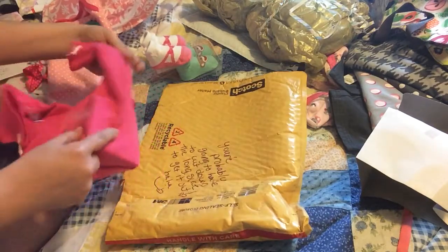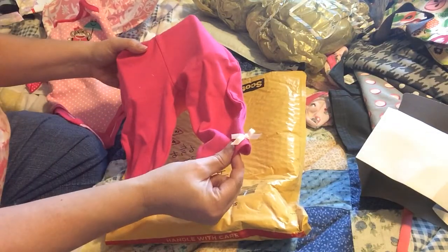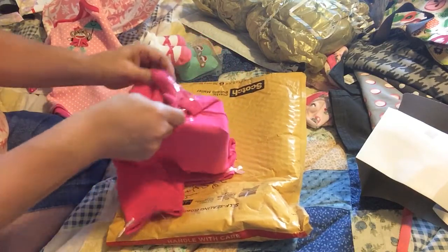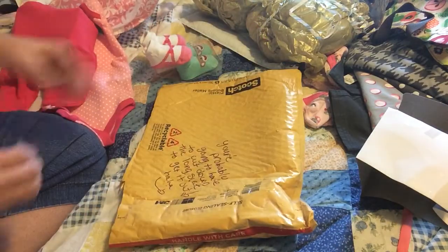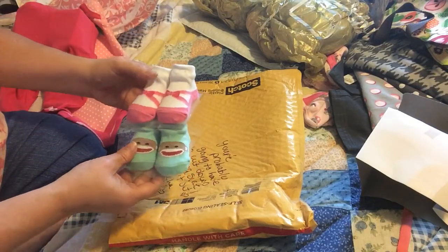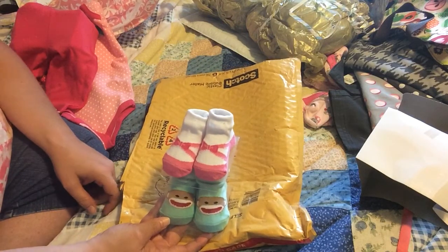And let's see. Look at the little, I won't take it all out. Look at the little bows on the leg. Isn't that sweet? I don't think I'm doing a good job at videoing today. Nope, I don't think there's anything on the butt on that one. So isn't that adorable? And there's more. Look at that. The little ballerina socks and little sock monkey socks. Oh, thank you so much, Nicole.